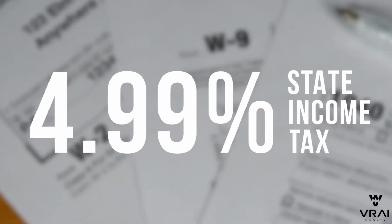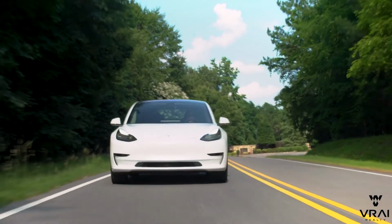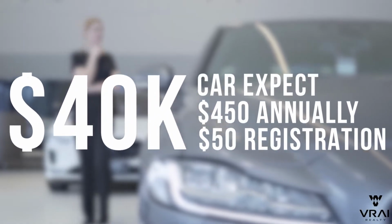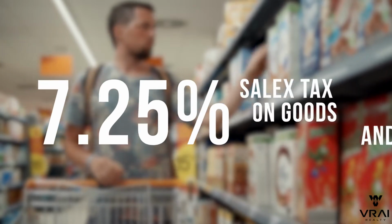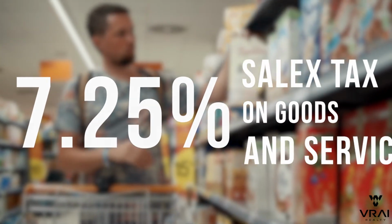Getting back to taxes, North Carolina does have state income tax at a rate of 4.99%. So for those who are not used to paying that, I see you Floridians, that can come as a little bit of a shock. Property taxes also apply to cars and boats, etc., which is something that most people don't expect. For a $40,000 car, expect to pay around $450 annually in taxes, with about $50 in registration renewal fees. For all other goods and services, expect to pay a 7.25% sales tax.